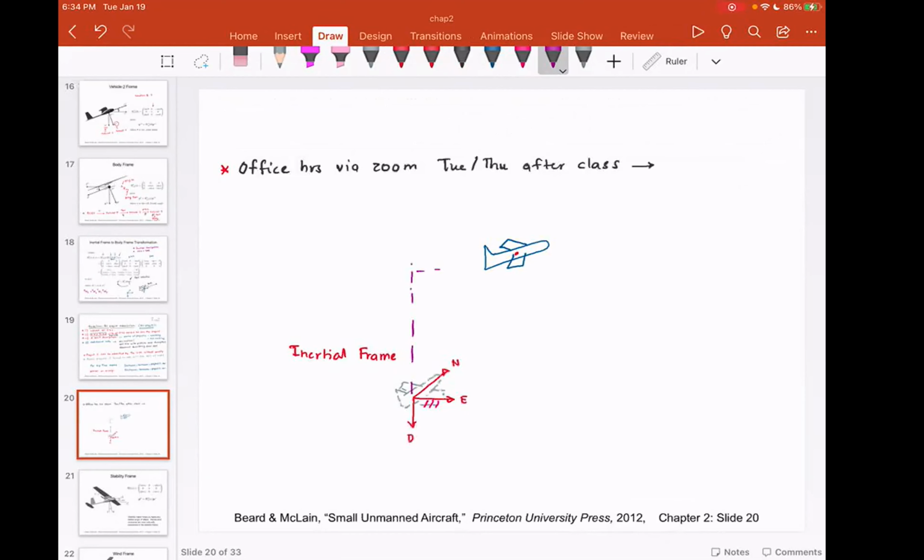I'm going to translate this frame all the way so that this northeast down frame aligns with the aircraft CG. Now, one thing I want to tell you is that this frame is not going to be aligned with the vehicle, but it is located at the CG. There is no rotation between the inertial frame and this, which is called the vehicle frame.